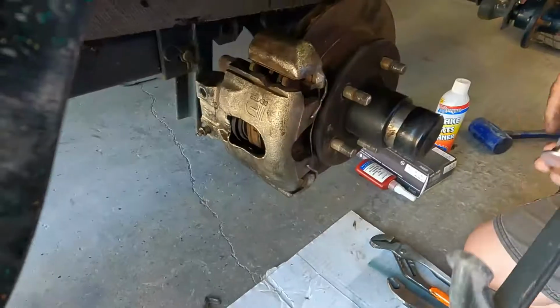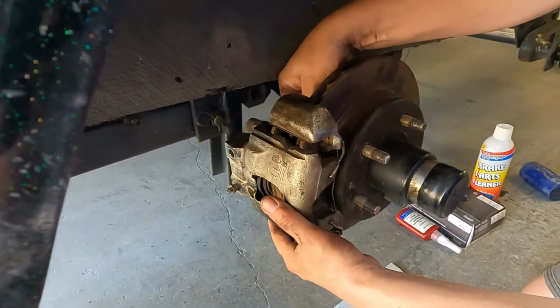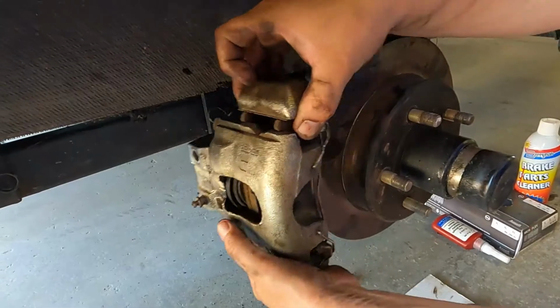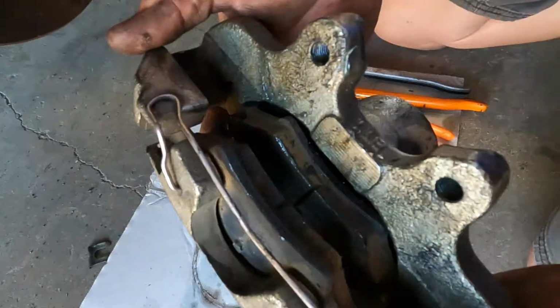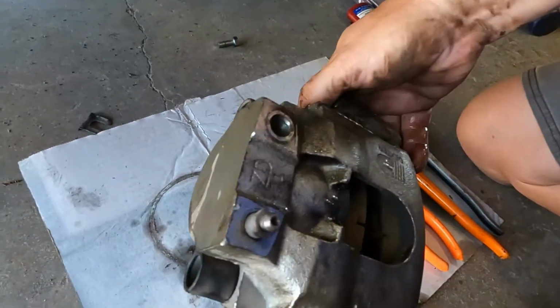Caliper was locked up on here. Many things can cause that. It can be corrosion in the line, it could be out of fluid, or it could just simply have rust. Some systems have a coating on the rotor and the caliper. Some are stainless steel on your higher end trailers, but some are just painted. This one did have a coating on the caliper itself, but it was rusted shut.